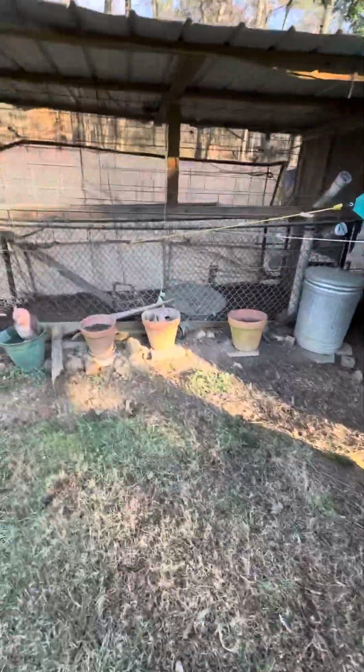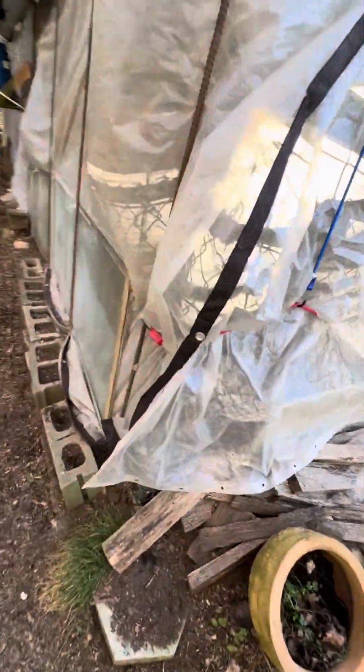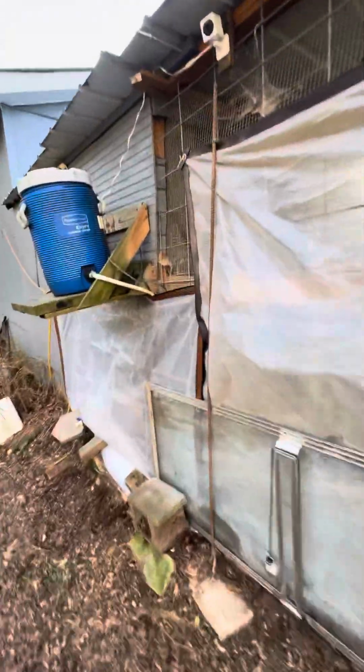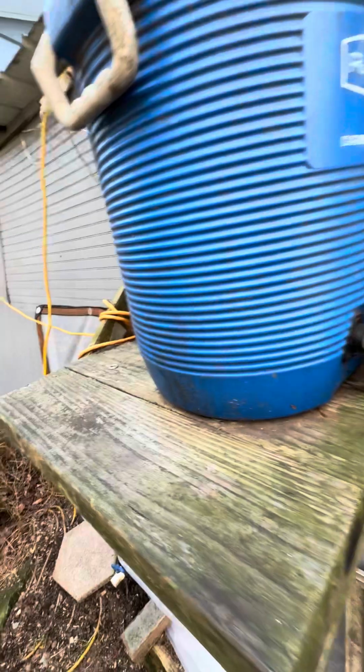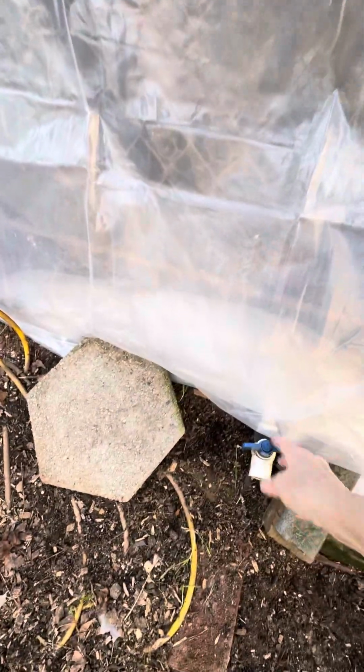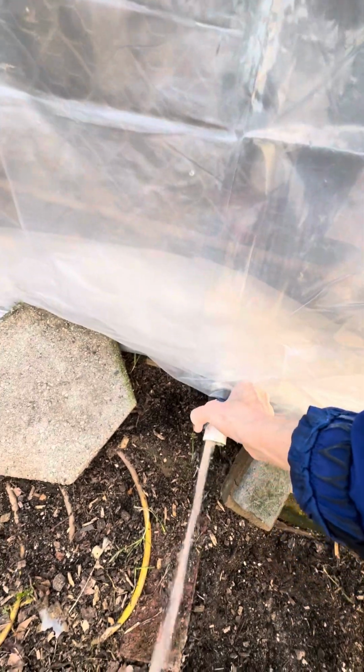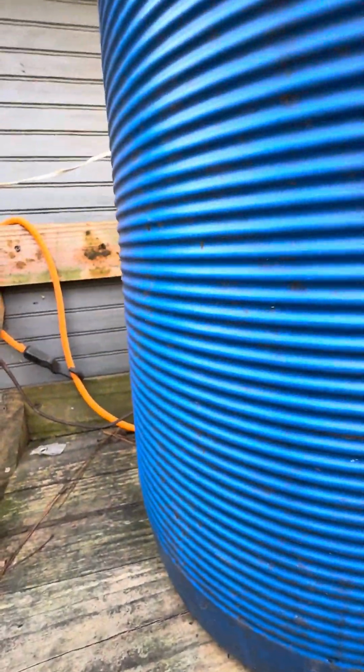This is the outside, and we have tarps all around it because it's pretty windy and cold, and we need to give them a windbreak. This is their water here, and we have a valve here, and I drain it for the night. I'm going to drain it soon anyway, so I'll just drain it right now and show you what I do. It's connected to this cooler. I'll let it drain right now.